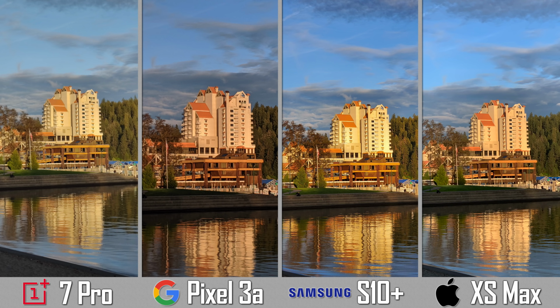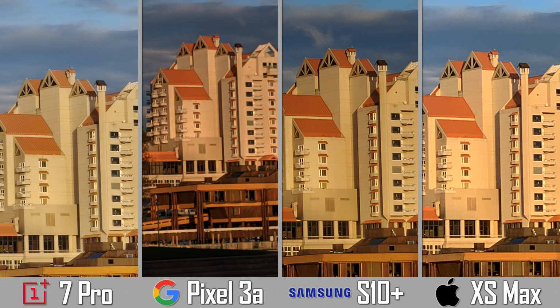Now zooming in 3 times, we see the same results here, except that the Pixel 3a loses detail since it lacks a telephoto lens, giving the win to the XS Max. Now at maximum zoom, the Pixel 3a looks very pasty, and the S10 Plus is over sharpening a lot of the details. The XS Max looks pretty good, but there's a lot of noise, especially in the clouds, so this one goes to the OnePlus 7 Pro.